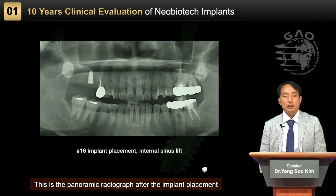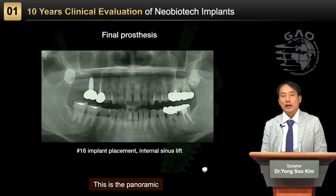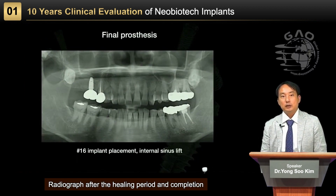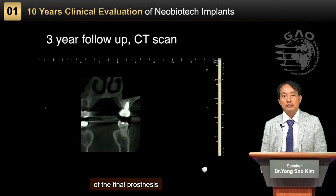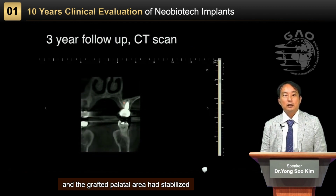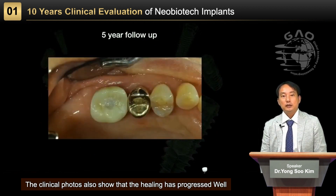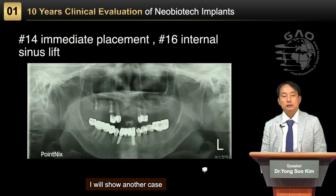This is the panoramic radiograph after the implant placement. This is the panoramic radiograph after the healing period and completion of the final prosthesis. The CT scan after 3 months showed that the alveolar bone in the grafted palatal area had stabilized. The follow-up photo after 5 years shows that the lower border of the maxillary sinus has been remodeled stably. The clinical photos also show that the healing has progressed well.